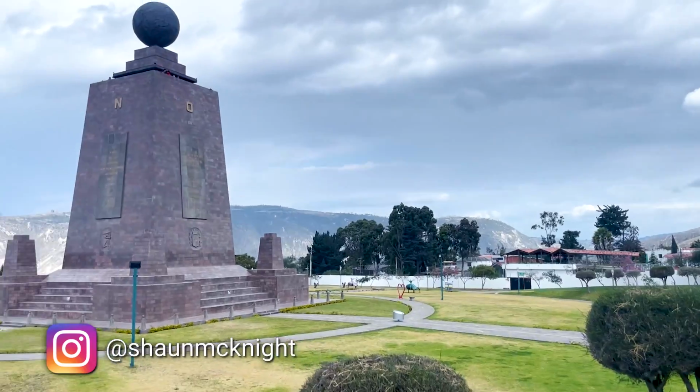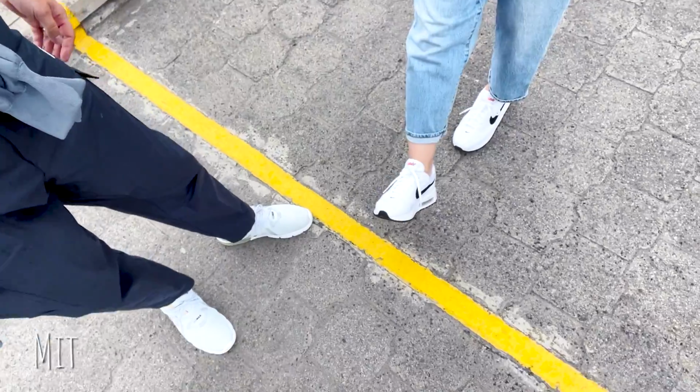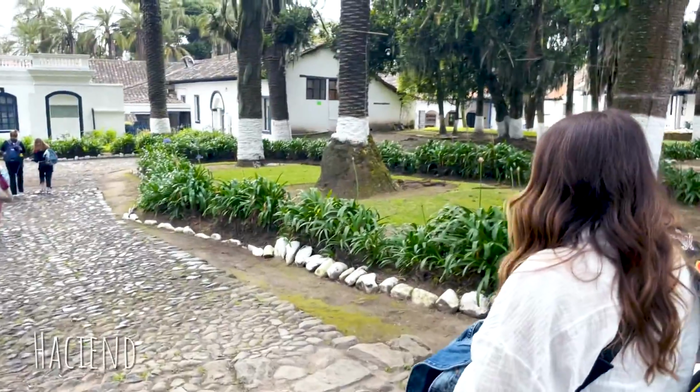Okay, here we are. We're actually standing on the equator in Ecuador. Well, actually, I'm in the southern hemisphere. She's the southern hemisphere. I'm the northern hemisphere. And I'm gonna kiss my wife over the equator here. That's pretty cool.